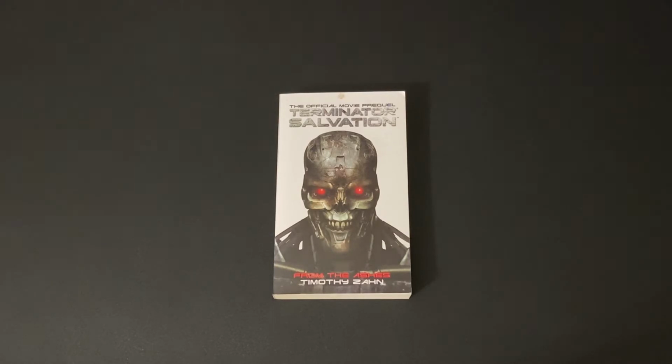So Zahn's contributions in Star Wars are enormous, and so I've always wanted to read more of his other non-Star Wars work, and then lo and behold, I find that he wrote a novel in the world of the Terminator, based around the Salvation film. Apparently this is one of two novels that he wrote in this series, so if I like this one, I will seek out the other one, but it was just an interesting thing.